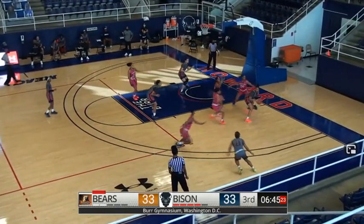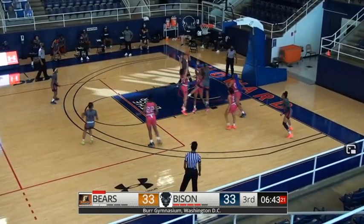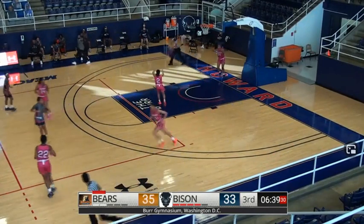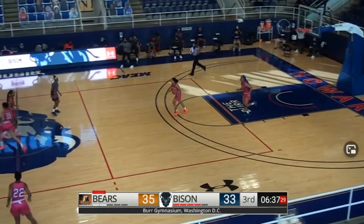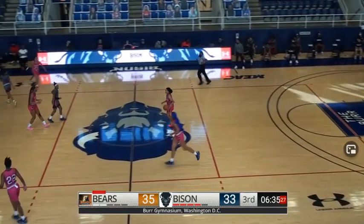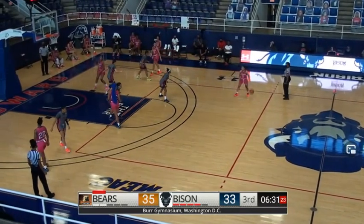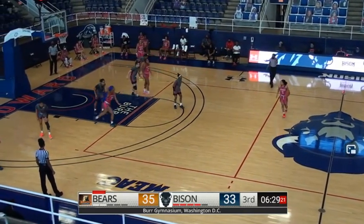Over to Brisker. Entry passes inside to Desiree Allen. It sounds like the Howard bench wanted to travel. Yeah, but on the other hand, Morgan State, that's a great pass by Red to Allen. 2 people came over and double teamed her. The drop down is there.